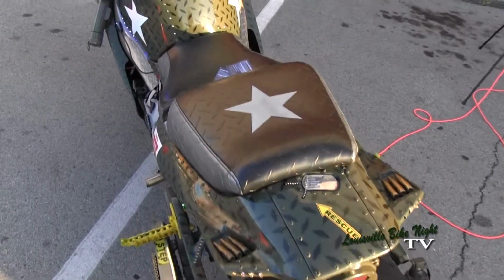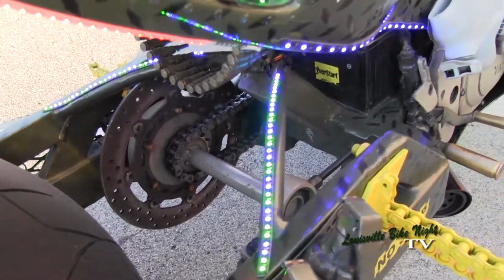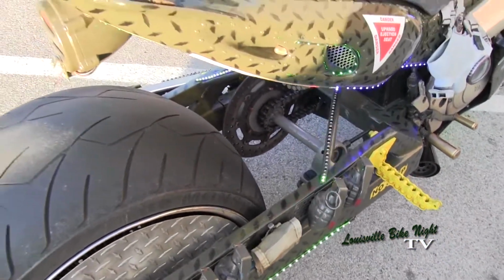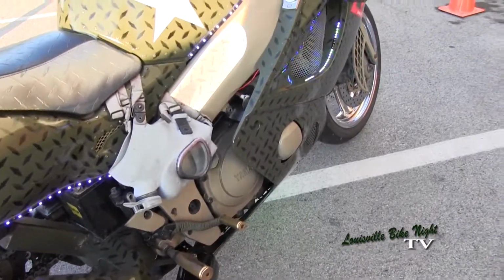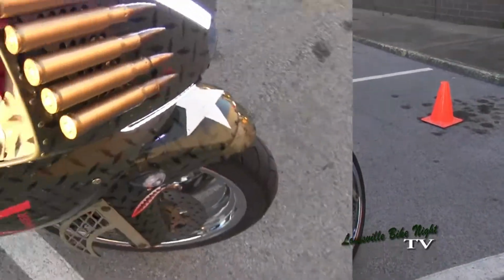I'm able to do that. The brake system is on the jack shaft. Jack shaft offsets the chain so that the drive continues. I've got some 20 millimeter bullets for my pegs and end caps. 50 millimeter is up there just for decoration.